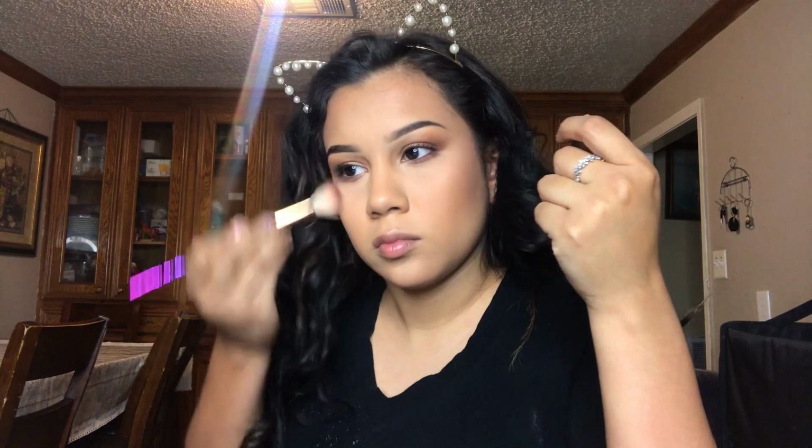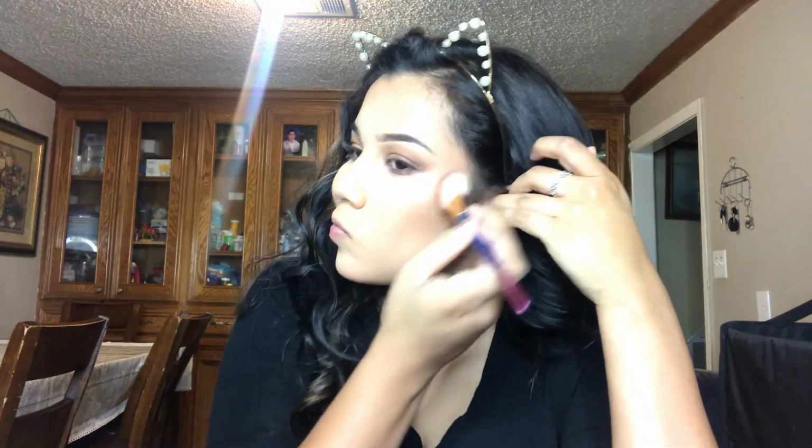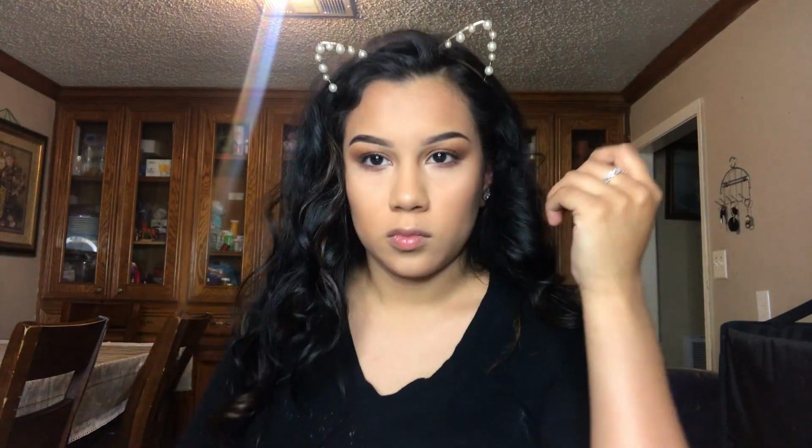And then don't forget to contour your forehead. If you have a big forehead like me, contour that. Make it seem like you have no forehead. I'm not saying use the black color, just use the same color you're using on your cheeks and your chin, just to make all of it look so nice and neat.